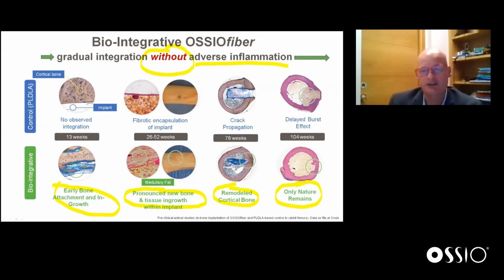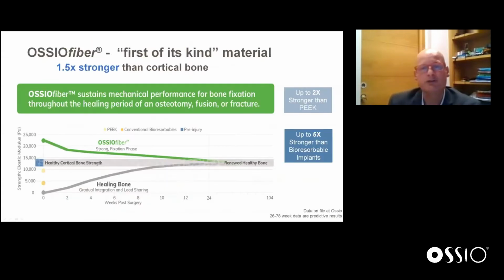Okay, so really this perfect biological marriage between the implant and the bone, so that one day the body can forget it's there, it's completely healed, and everything goes away.